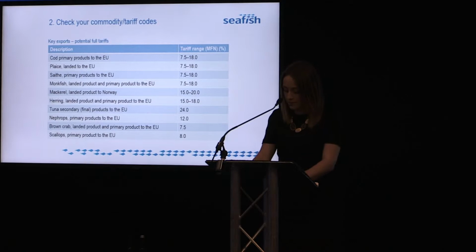As you can see, most of the products have a tariff range, and that's to allow for various commodity codes within that description. I don't want to dwell on the table too much today because imports and tariffs will be covered elsewhere during the summit. And also we have guides on the Seafish website that can help you through this.